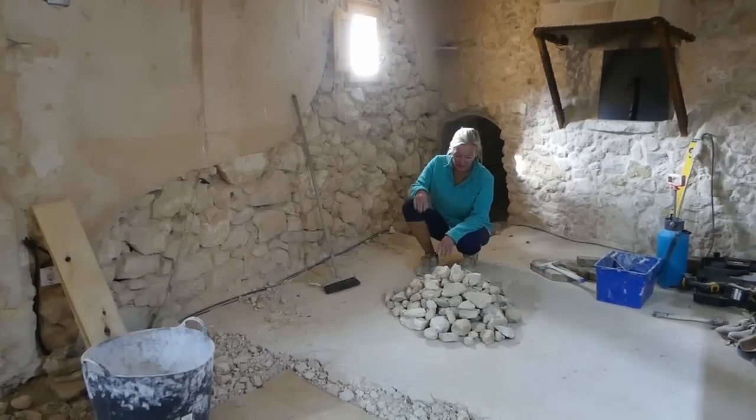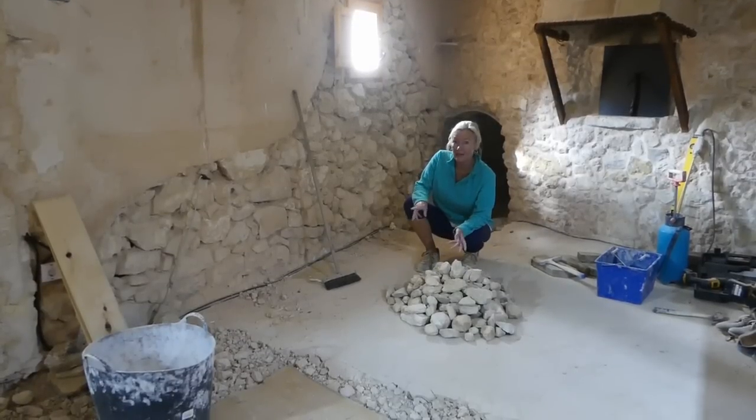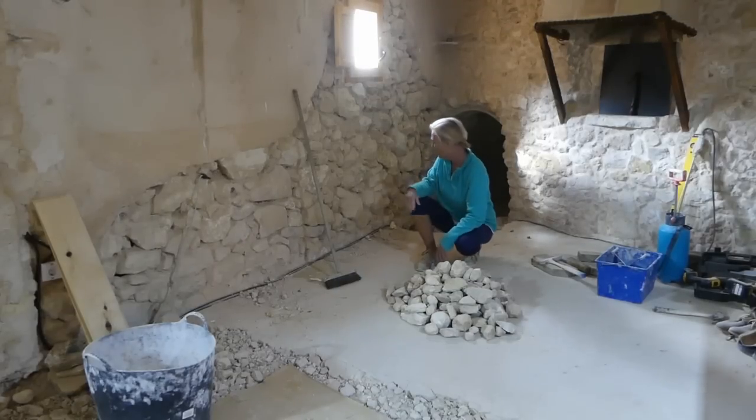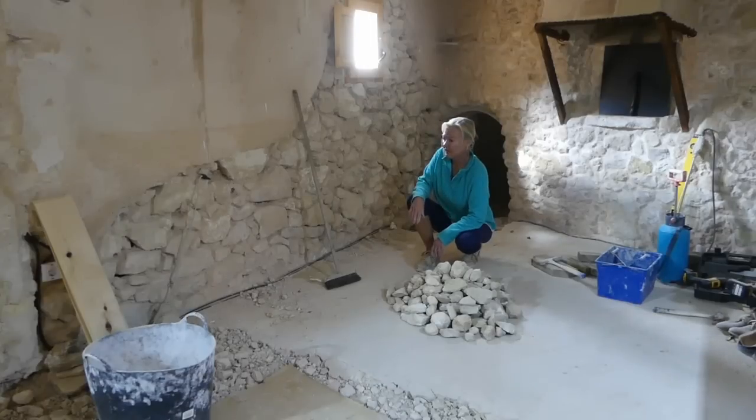We've got a good start there. It's surprising how they will disappear once we start doing this wall, but we're good to go for now. So I'm just gonna have a bit of a sweep up, and then we can crack on.